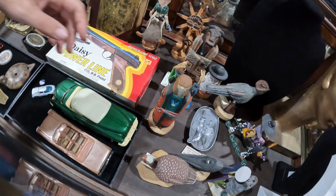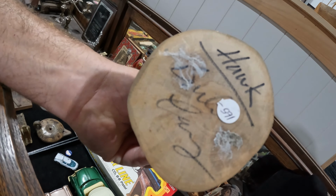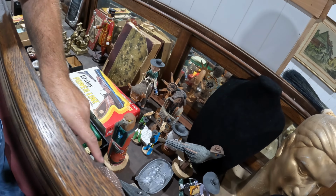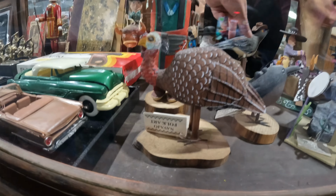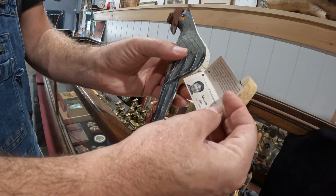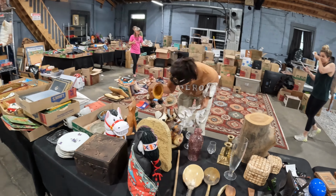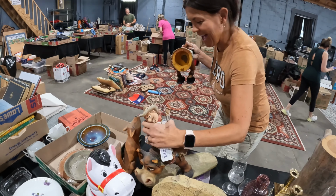These are the best Kachinas we've had in forever. We got this one. These are the same artist. And then this, where did it go? Never seen a turkey Kachina. No, and this gentleman that carved these, we have the information about him too. Is Marvin Jim, and he's still carving. It's special. Wait, which half do you have there?